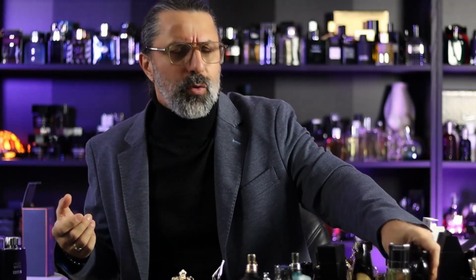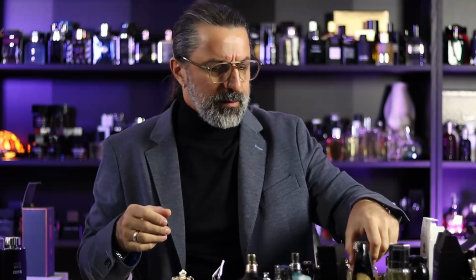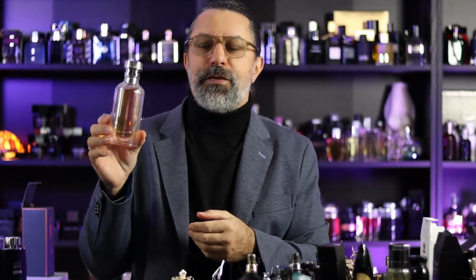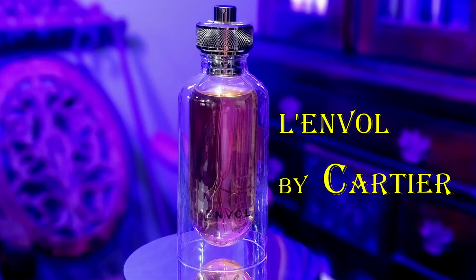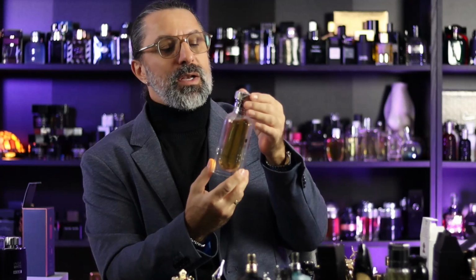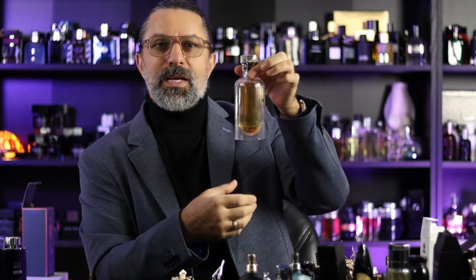The next one I have is not as kitschy. It is a little bit more sort of ingenuity. And it is, let me see, right here in front of me. I probably should have cleaned this glass first because it's very prone to fingerprints. And this is Cartier's L'Envol, right? I bought this because I really liked, I didn't even know what it smelled like when I bought it. I blind bought it, but I liked the way it was presented.